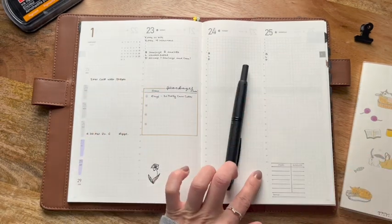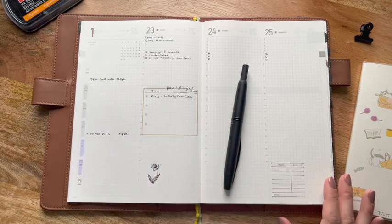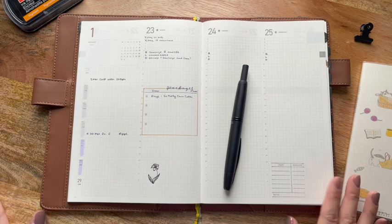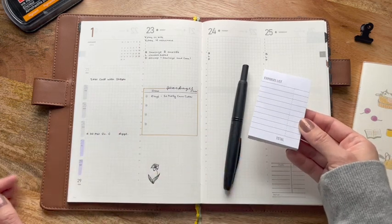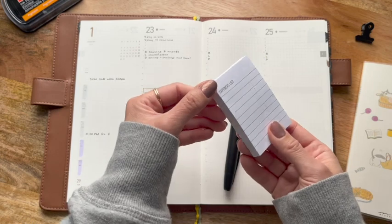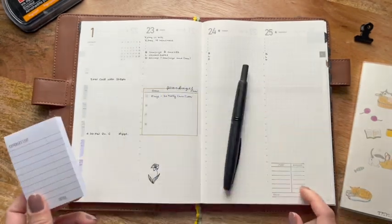And so I just took the opportunity with my Craft Smart ink from Michaels to test it out here. I'll probably see if it works for me. If not, I'm sure my husband would be willing to adopt it. I actually had given him a couple of these from Daiso, these little sticky notes, and he actually asked for more. So I'm planning on giving this to him and just using this myself.